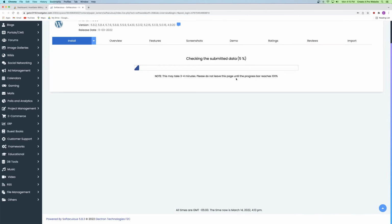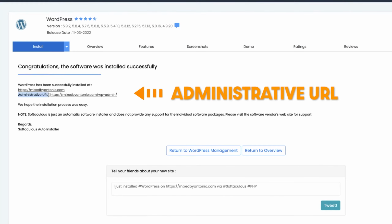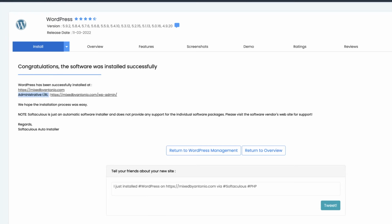And now WordPress is going to go ahead and install to that domain name. Okay, perfect. So now you can see that congratulations, the software has successfully installed, and that is WordPress. So it's going to give you something really important right here. Just as important as your admin username and password, this is your administrative URL. So this is the URL that you're going to go to every single time you want to edit your website.